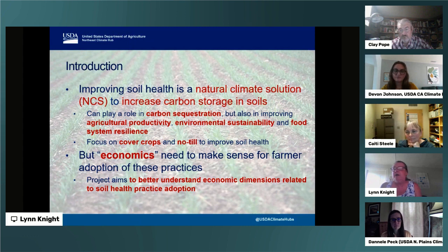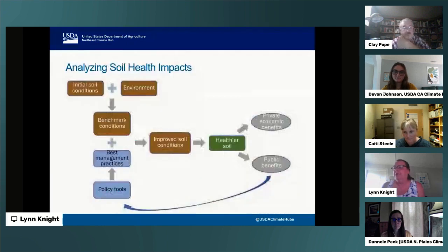We really don't have a good idea of how soil carbon can increase over time, so hopefully this project is going to help us with that, and also with the economics behind it. We're gathering all of the input costs and machinery costs for implementing those practices over time. What we're hoping to do is better understand the economic dimensions related to practice adoption for soil health. If you look at this little schematic here, it shows how we're analyzing soil health impacts.